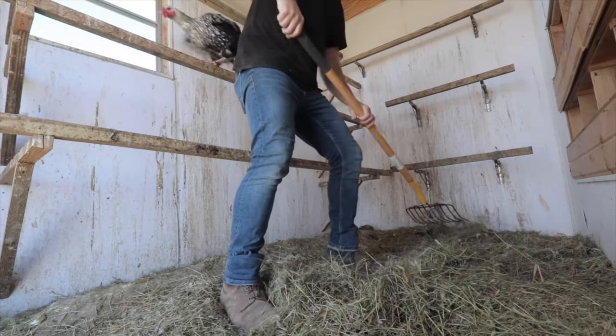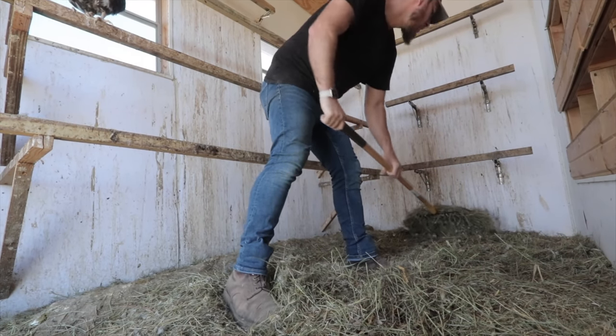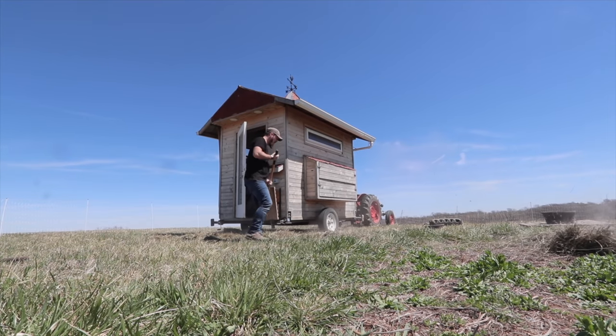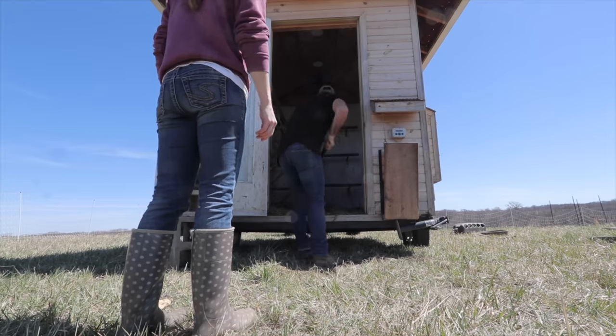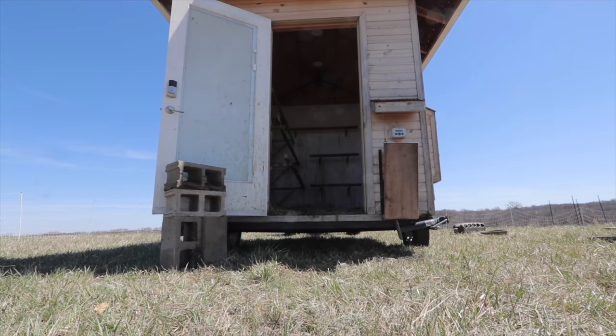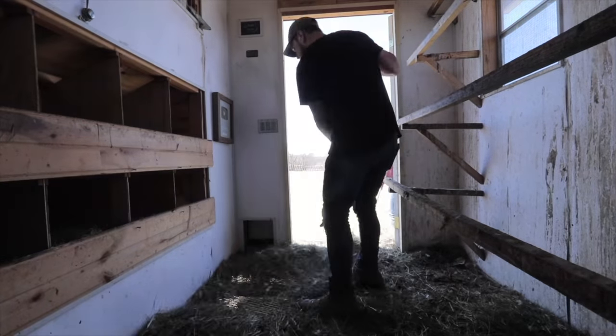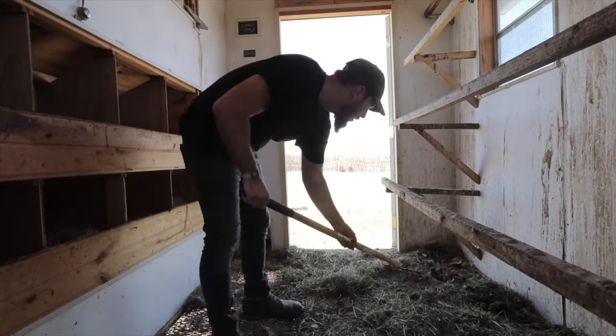All right, so right now we're cleaning out the coop. We've got to get all this hay that we put on the bottom in the winter to keep it warm, not let any cold air come up through the bottom. Now we can get it out of here because we made the bottoms a mesh and it doesn't cause a problem for their feet. Some people think it might, but they do just fine. It's a pretty small mesh and we've never had any issues with predators grabbing through it.